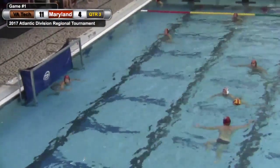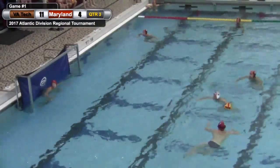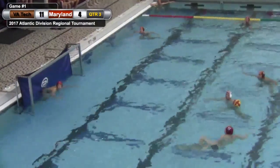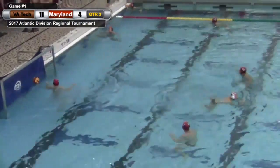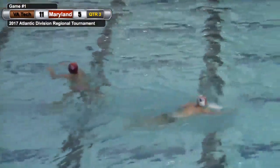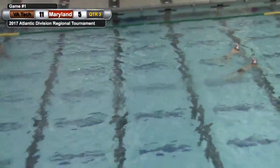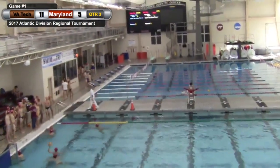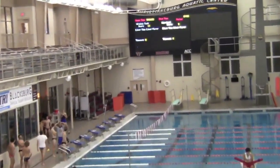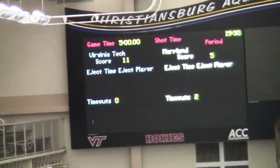Go, Jared. I think the keeper is Jared Bowen. I'm hearing go Jared. That one's fired in there. Boom! Shakalaka! Goal by Cat 4, Brody Nessman. It's 11-5. And I think that will do it for the third quarter. So it's 11-5 Virginia Tech over Maryland.